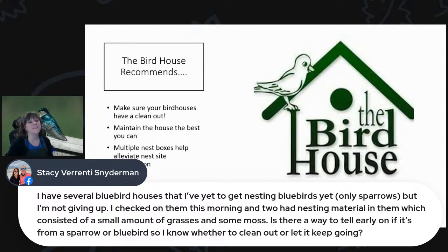Stacy is on and she says, I have several bluebird houses that I've yet to get nesting bluebirds, only sparrows, but I'm not giving up. I checked on them this morning and two had nesting material in them, which consisted of a small amount of grasses and some moss. Is there a way to tell early on if it's from a sparrow or a bluebird so I know whether to clean it out or keep it going?